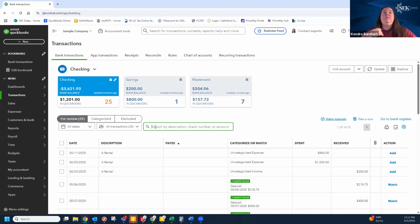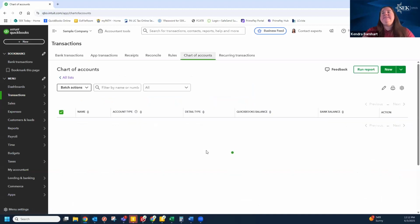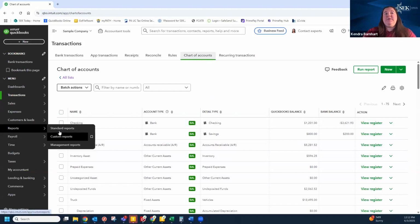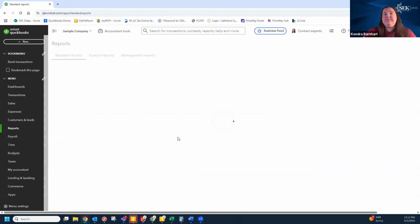So the first area we want to look at here is your chart of accounts cleanup. My suggestion here is you would run 2 reports. The first one is your chart of accounts report, by simply going here to chart of accounts and clicking run report. This is going to give you a listing of all of your accounts that are currently active within your QuickBooks file. The next report that you're going to run is a profit and loss.